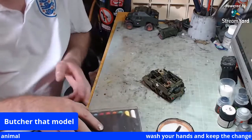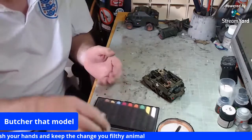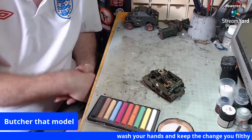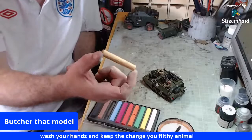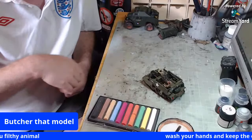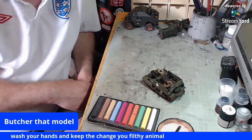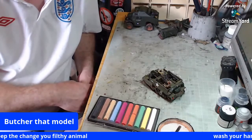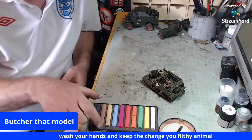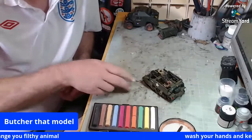All you're going to do, if you want to make up a batch of it, is get yourself a Ziploc sandwich bag, put your stick of chosen colour in it, seal up the Ziploc bag, and then beat the living bejesus out of it with a rolling pin and turn it all into powder, and then tip it into a little jug. And the beauty of this is you can mix colours to make whatever colour weathering powder you want.